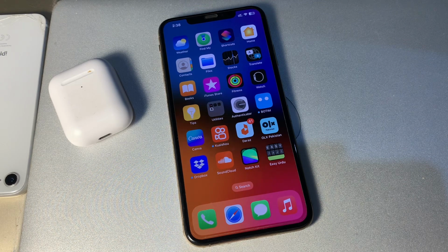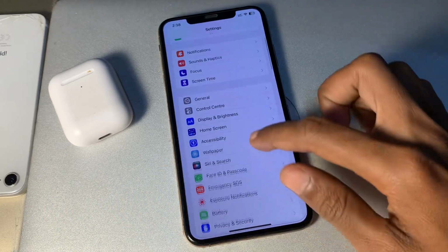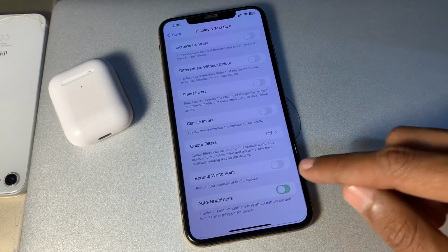The first step is you will have to turn off auto brightness if your iPhone keeps dimming and you want it to stop. So first of all, open your iPhone settings, then click on accessibility, then click on display and text size and then scroll down and turn off the auto brightness.